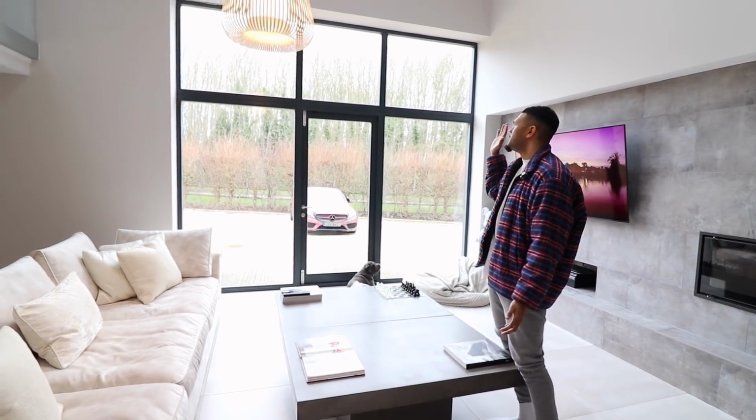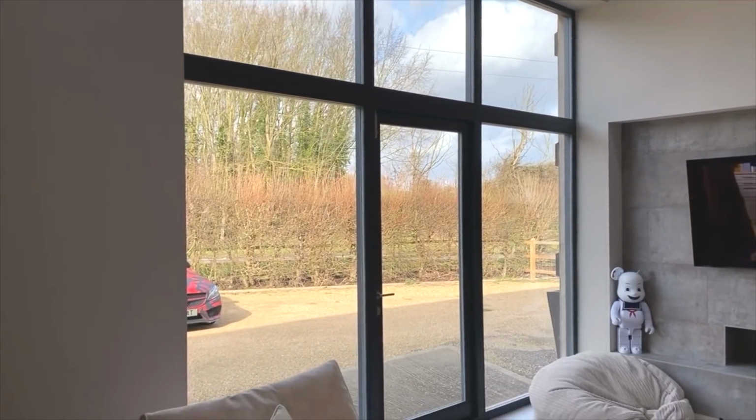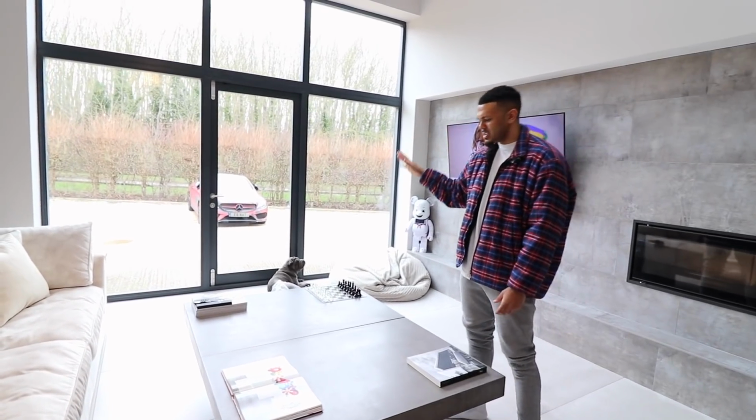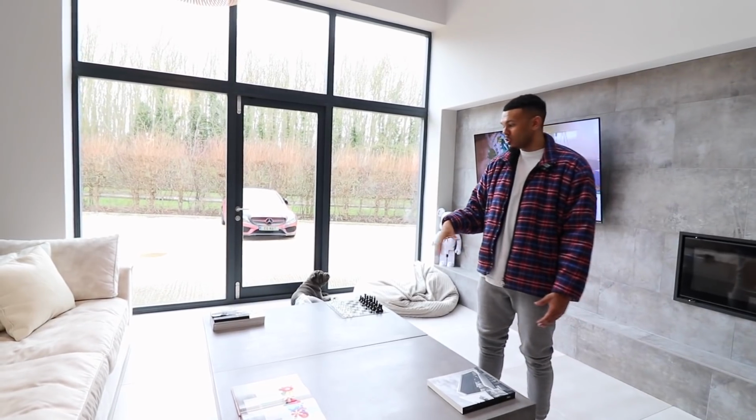Obviously, we still got to get massive curtains for here. We've been having some trouble finding bespoke curtains that we can order for this space, but we're going to get some curtains up there. We still need a couple more things on the coffee table at the moment.